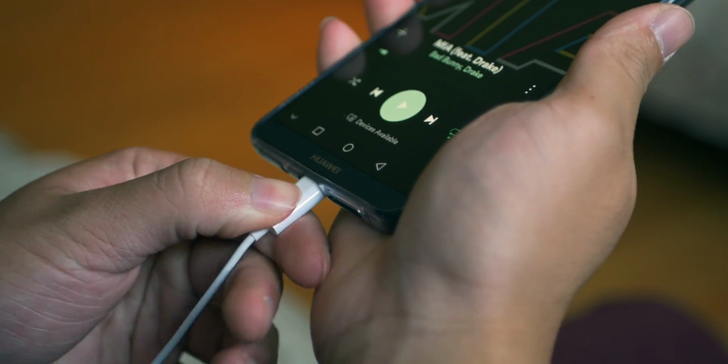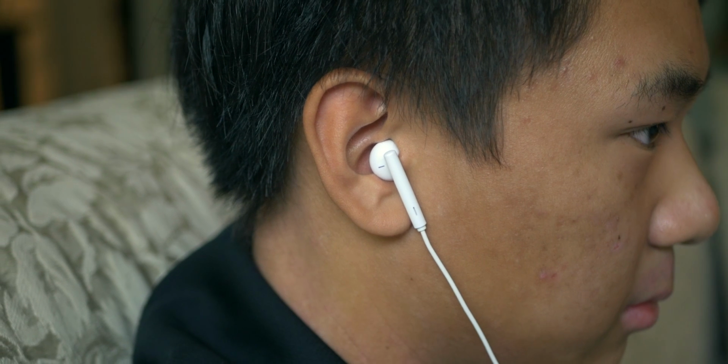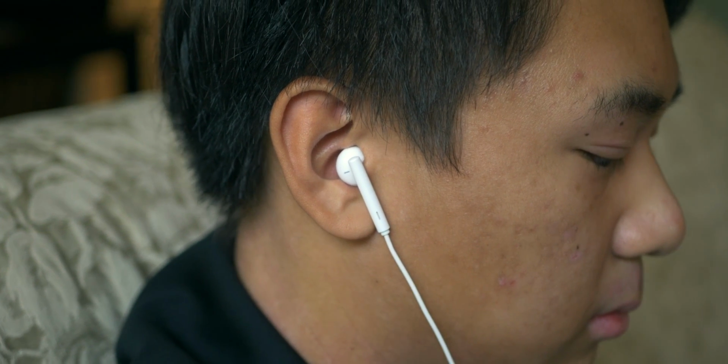So whatever you're doing, playing music, playing games, or watching video, you will most definitely be satisfied with what this phone has to offer. And on top of that, they include really great headphones in the box. They're USB-C, and they sound really bassy and crystal clear. I mean, on par with Apple's Lightning headphones, if not better.